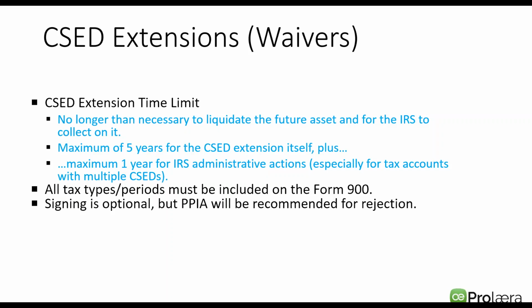The Form 900, that is the form for the extension, that's the waiver of the CSED. All tax types and periods have to be included on the form. And the taxpayer does not need to sign the extension. Okay, it is optional. However, not signing will result in rejection.